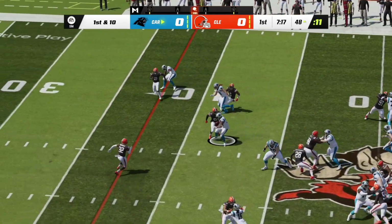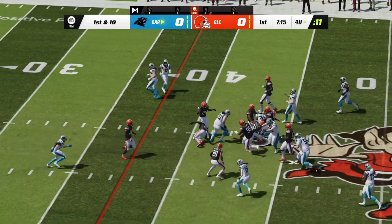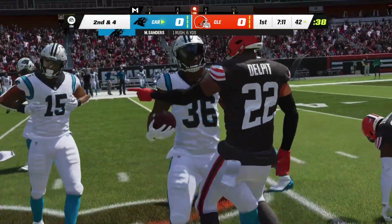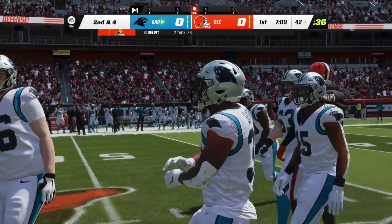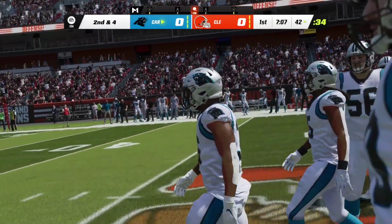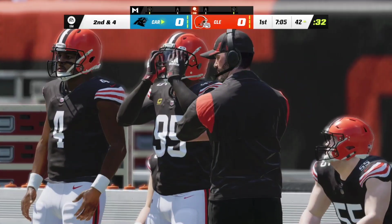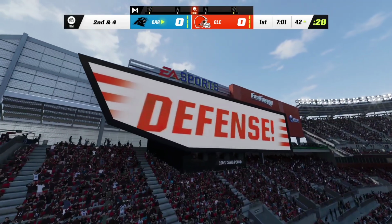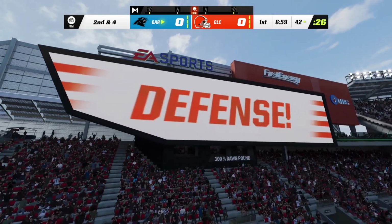They will run for the first time with Miles Sanders. Brought down, but after we saw a flashy little move, stopped short of the 40. It's a 6-yard pickup, and it gets him to 2nd and 4. That's a strong pickup right there on 1st down, and as this drive goes on, we're seeing an offensive line and running game imposing its will.